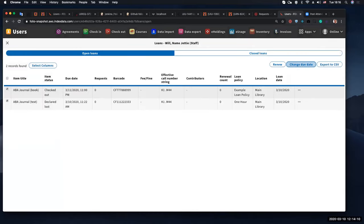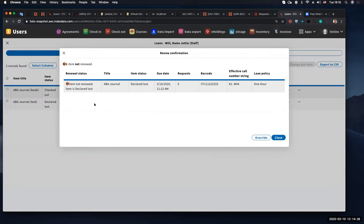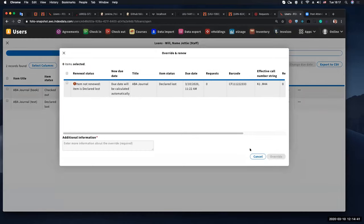The next functionality is about renewal of an item with status declared lost. When a user attempts to renew such an item, this action fails with a message, "Item not renewed, item is declared lost." But there is an ability to override that after clicking the override button.